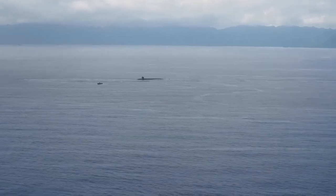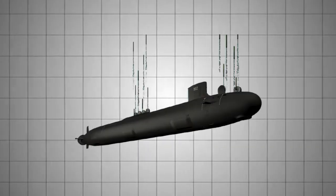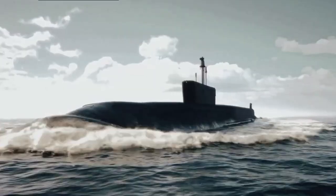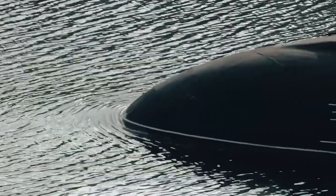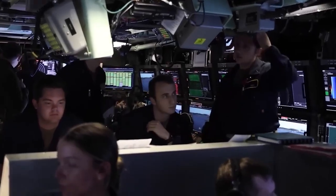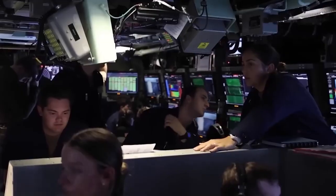April 2025. A Virginia-class submarine slips beneath the Atlantic for a 90-day patrol. The vessel is 377 feet long, but most of that is reactor, propulsion, weapons, and machinery. The habitable space for 140 sailors is shockingly small, like living inside a school bus with your extended family for 3 months. Among those 140 sailors are 12 women.